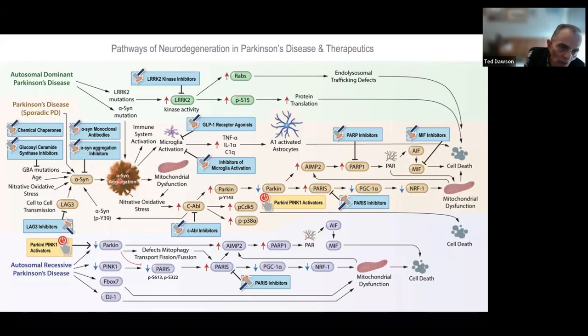But this alpha-synuclein can set in motion a variety of cell death pathways. It can activate microglia. We know that GLP receptor agonists like exenatide, NLY01, can attenuate microglial activation, reduce the death of dopamine neurons. We know that there are LRRK2 kinase inhibitors that are in clinical trial. We know that there are Parkin and Pink1 activators that inhibit the Parkin Pink1 dependent death pathways.